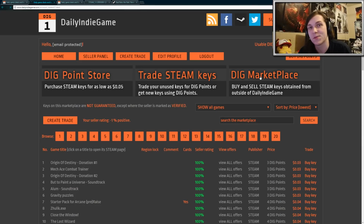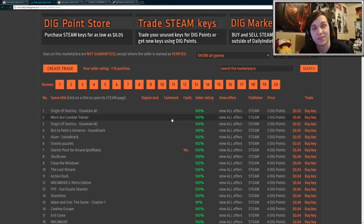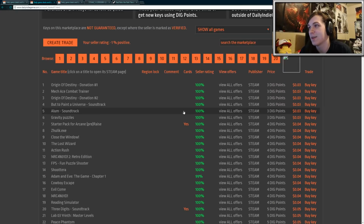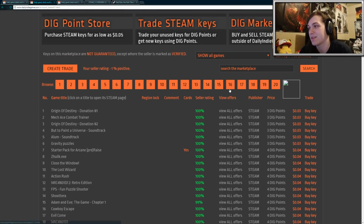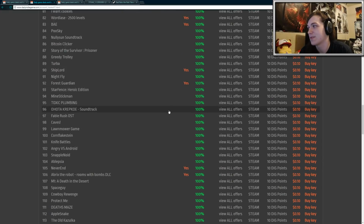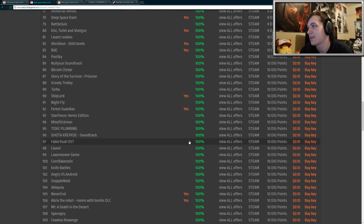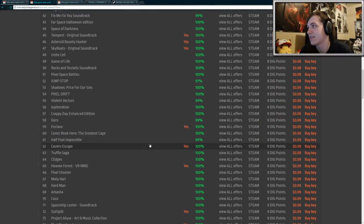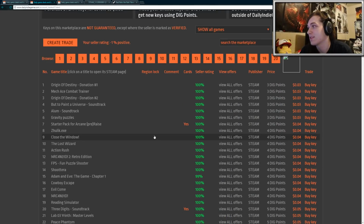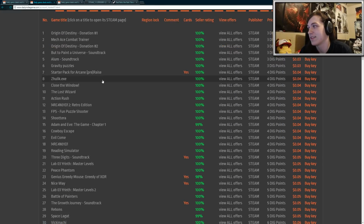This is where individual users can buy and sell Steam keys. Most of these are from various game bundles, but there's a lot to be found here. People sell all sorts of games, even higher end games. I'm currently sorting it by lowest price first, and as you can see, there's a ton of games shown here. You want to be careful though, because there are some things that are DLC, so you want to make sure to look up each item before you purchase it. There's a lot of soundtracks and DLC items.